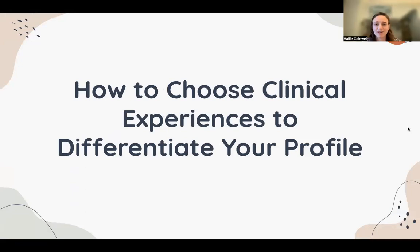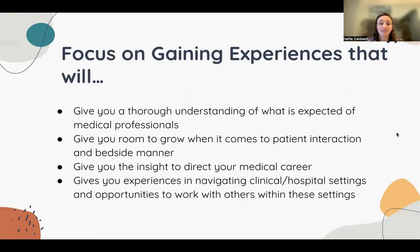All right. How to choose some clinical experiences to differentiate your profile. All right. So, as previously mentioned, considering what your clinical experience will give you from the eyes of the medical school admissions officers, I think you can also consider this from your own personal eyes. What are you gaining from the experience? This is essential to building a competitive applicant profile.